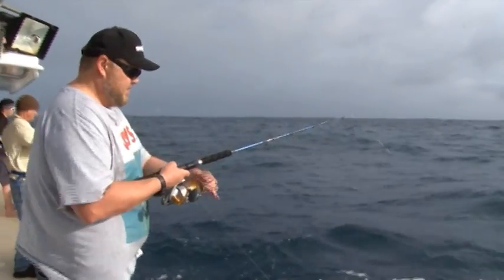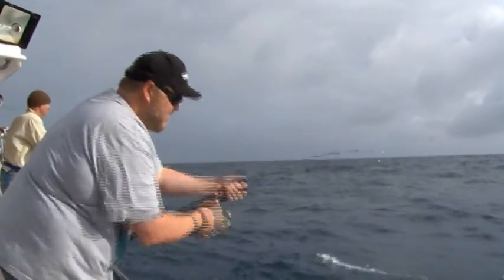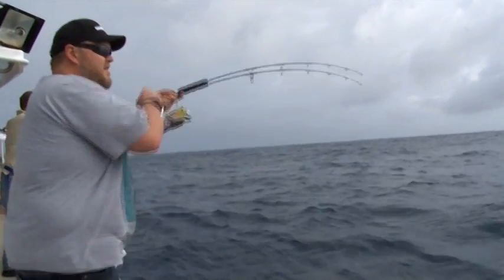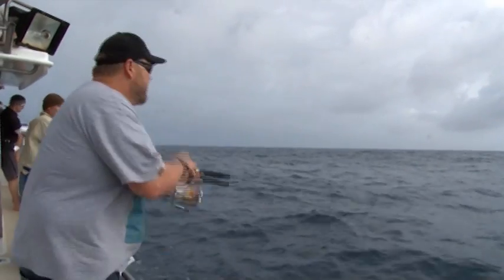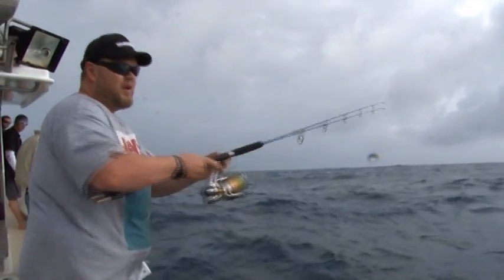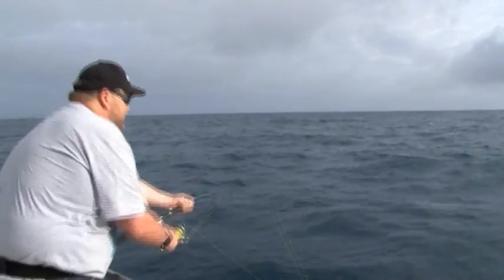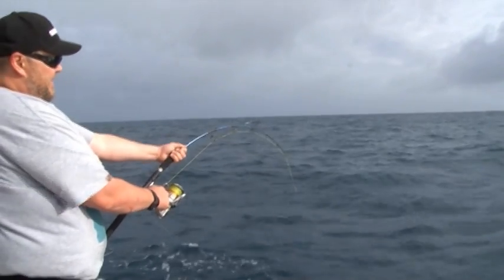Right, I'm going to put it in there ready and start working it. Not happy, back to the bottom we go. The fish are ranging right through this area in 130 metres of water. Bring it about halfway because the fish are on the bottom, no hits, we go back down again. Unfortunately for me, this fish grabbed it on the bloody bottom. So I've got 130 metres of fight.